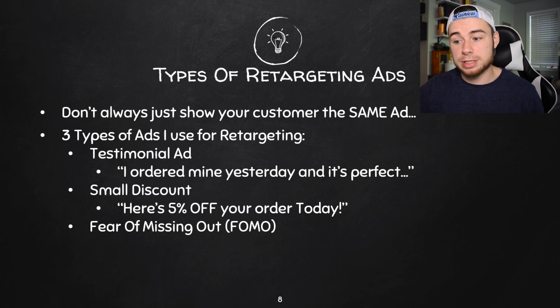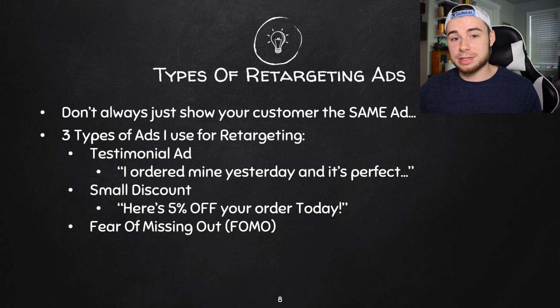And then the last one is fear of missing out. So this is just limited stock available, right? So in the ad copy, you could put limited stock available. We only have like 17 or 18 units left. Make sure you get yours today while supplies last, or before they run out. These are 3 different types of retargeting ads that you guys can use, and they work extremely well.